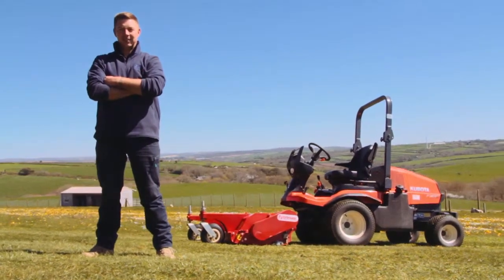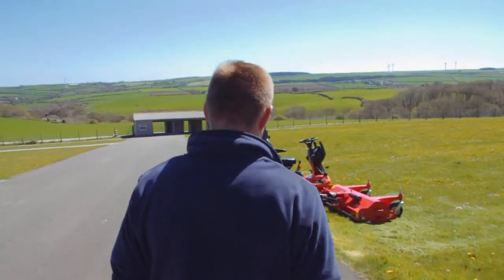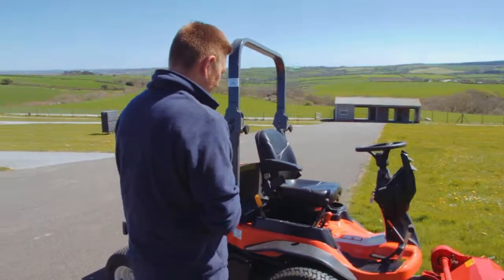I'm the head groundsman at the Royal Cornwall Showground. My daily task is mainly grass management. We've got 88 acres here on the showground that we cut once or twice a week.